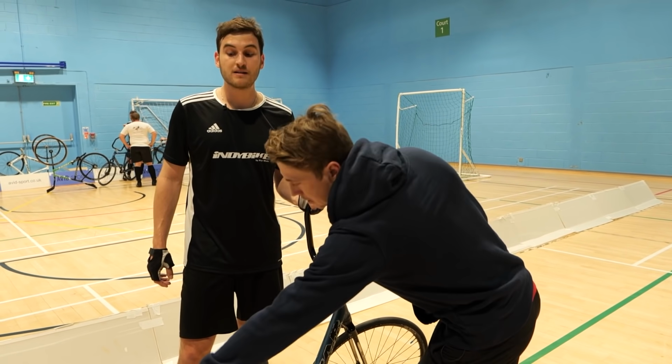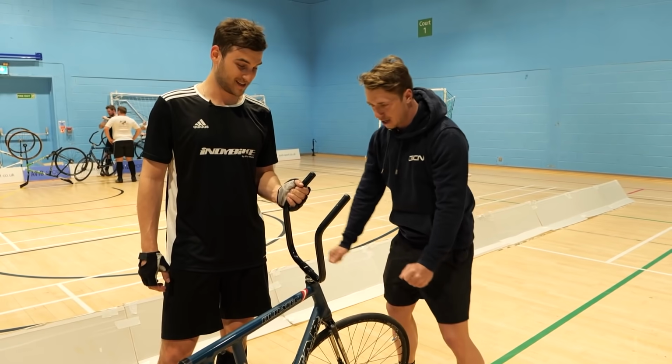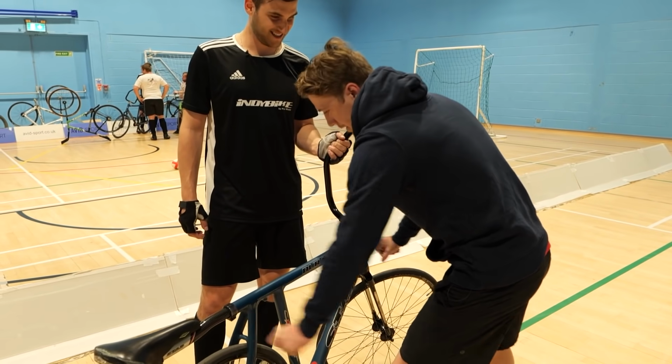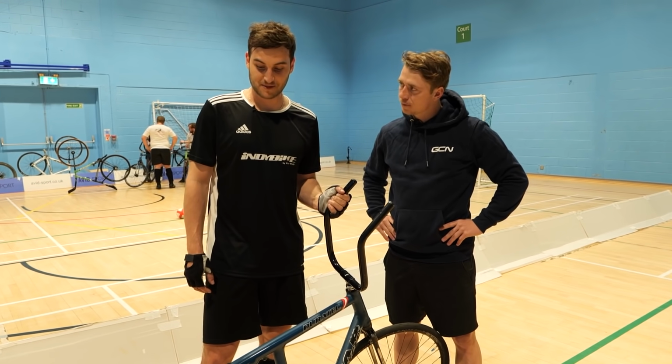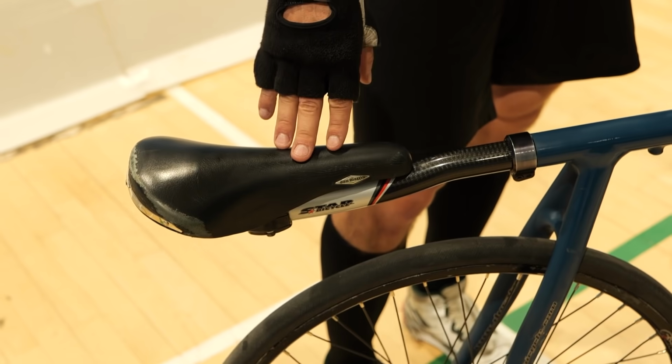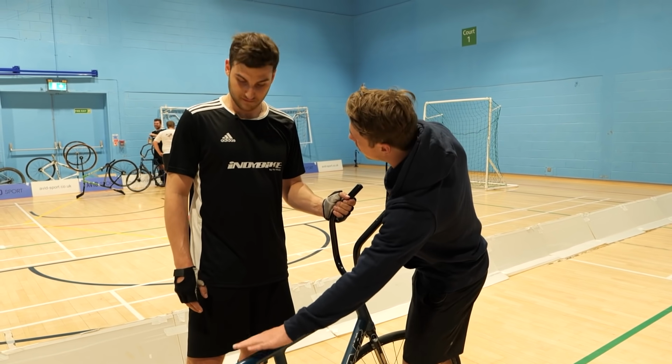Because for a start, the saddle's meant to be here. Yes. And the bars are meant to be down here. Normally, yeah. And there's meant to be two brakes that you're missing. Yeah, you see, it's completely different, and I think the most important thing at first is to not sit on the saddle, because then your wheel will go up. So where do I have to sit? Here? More or less, yeah.